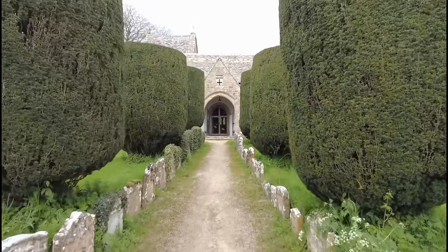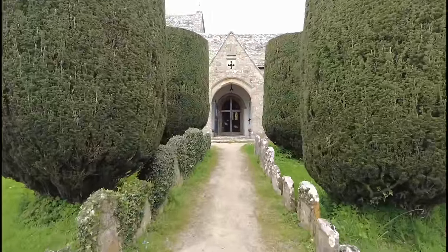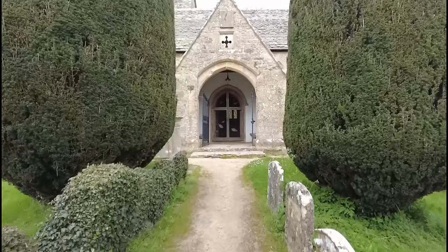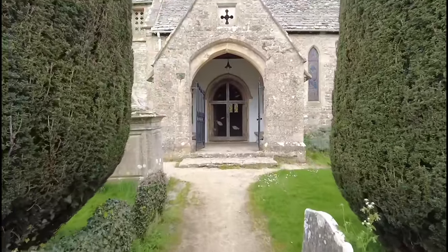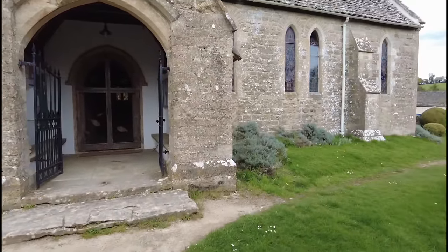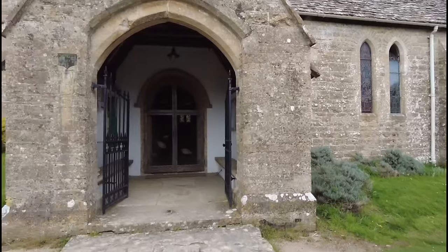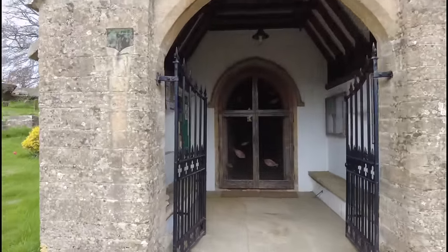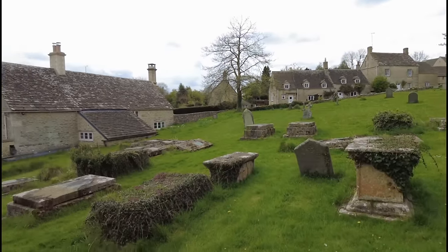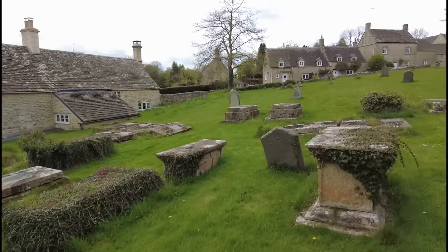And look at all these lovely trees either side. Reminds me of Painswick. If you look at my video of Painswick, yew trees, so often found in villages, Cotswold churches. Yeah, and here's one, a row of one here. Look at this church. Lovely entrance. And this is at the heart of the village, really. All the gravestones. Absolutely beautiful.